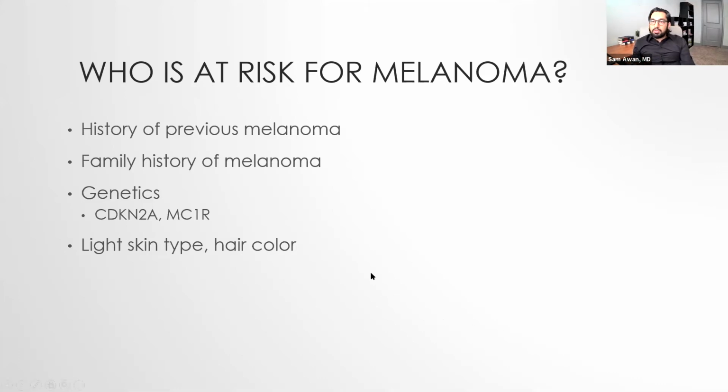The immune system is a very important defense against not just infection, but also malignancy. And so people who are immunosuppressed for whatever reason are at higher risk.